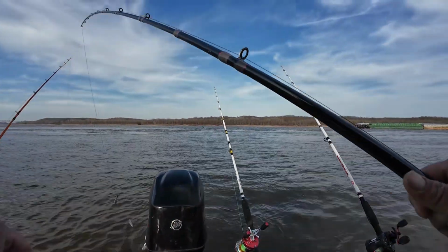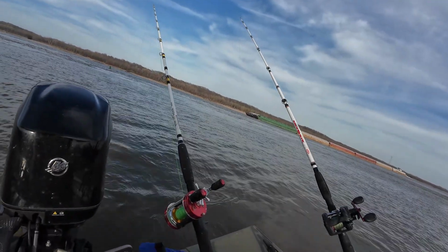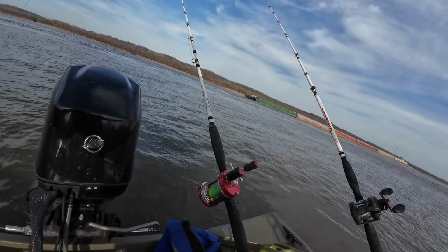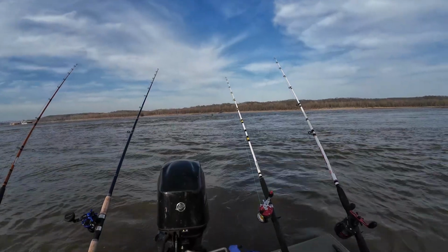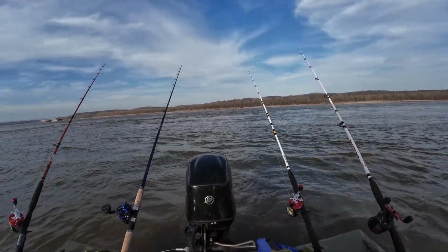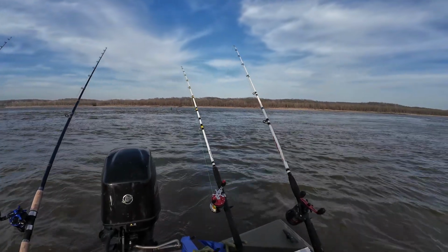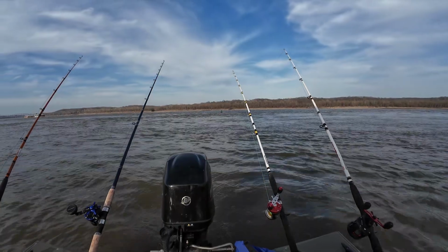I might throw him in there with Kyle's fish fry, since it's the last fish of the day. And we'll let him get up there about that bridge, and then reel in and call it a day.